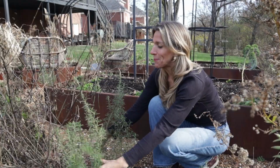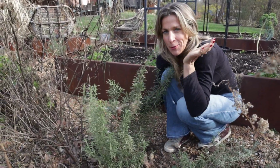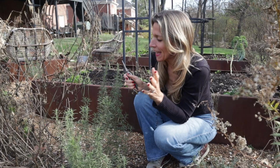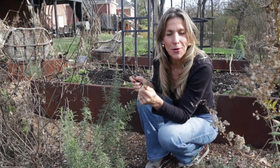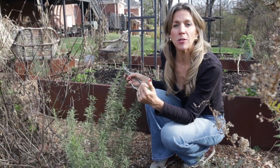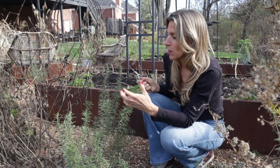Next up is my favorite plant in the world, rosemary. If there's any plant that smells to me like hope in winter, it's rosemary. And this plant pushes through and hangs on through the coldest temps. I mean, look at it. It doesn't even look fazed. And we have had temperatures in the very low 20s for days and nights on end. So rosemary is one of my favorite plants.